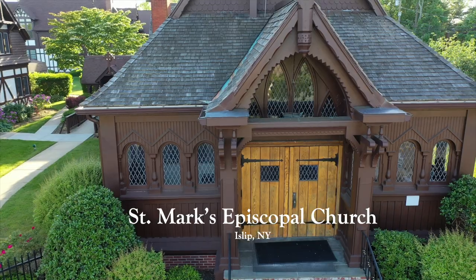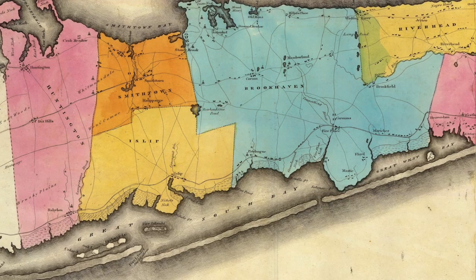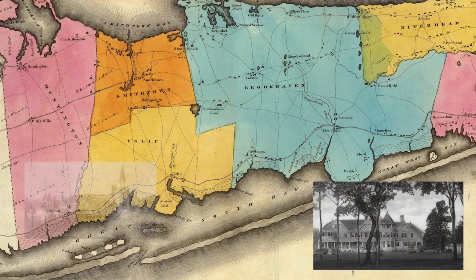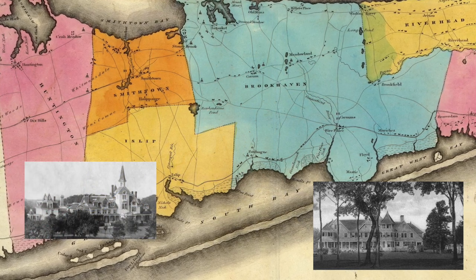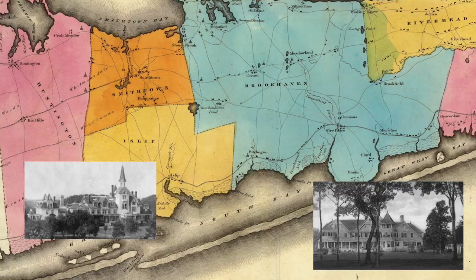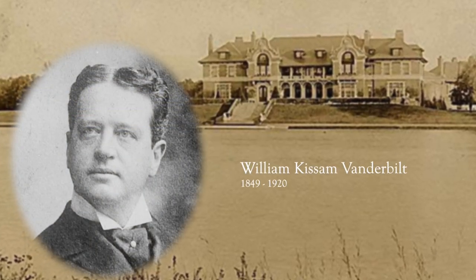I would like to welcome you all to St. Mark's Episcopal Church in Islip, New York. We were founded in 1847. In that early era, the wealthiest people in New York flocked to Long Island and built estates and farms along the Great South Bay. One of those was William Kissam Vanderbilt and his estate Idlehour.